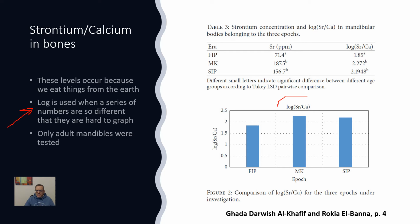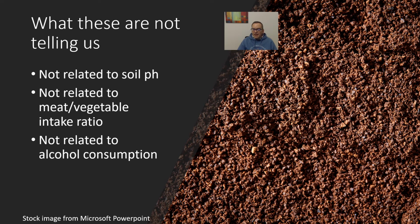So if you look at what's going on here, FIP is the first intermediate period, MK is the Middle Kingdom, and you've got the second intermediate period. What they're looking at are these levels, and it's this chart that I really want you to focus on. In terms of the strontium to calcium, the log of these, oh, I can't draw a straight line all the way across here, but you can see that during the first intermediate period the ratio is lower, and it's much higher during the Middle Kingdom and the second intermediate period. And so knowing that, the researchers have decided that something was going on with the diet during the first intermediate period.